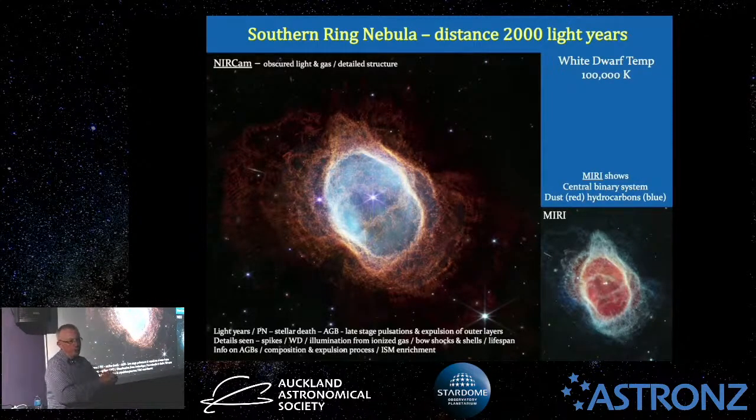white dwarf. These are really hot, with a surface temperature up to 100,000 degrees Kelvin. To give you an idea, the surface of our sun is about 5,800 degrees. The surface of these white dwarfs, these exposed cores, is about 100,000 degrees. So they emit really high energy ultraviolet photons. And that's what a planetary nebula is.